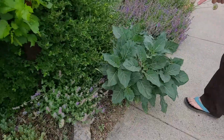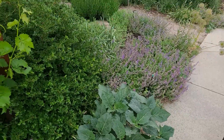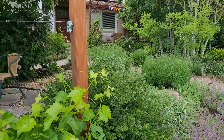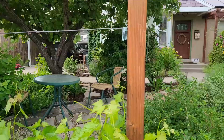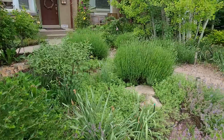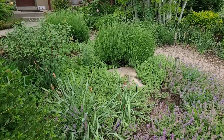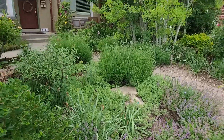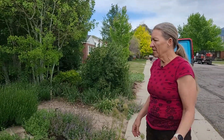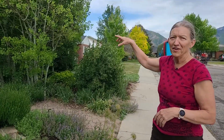This is Datura, which will take over the world if you let it. And this is, it's not blooming yet, but it's called hummingbird vine. It's the Zauschneria. Yeah, that's right. And I love it because it's basically a ground cover, super drought tolerant. I really don't water it at all. It's got those gorgeous red tubular flowers that the hummingbirds love. Multiple hummingbirds defend territories here.